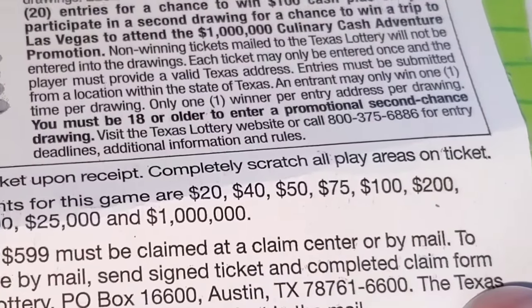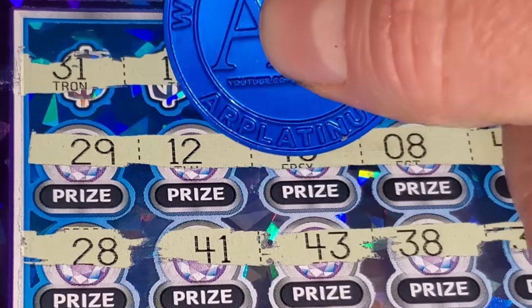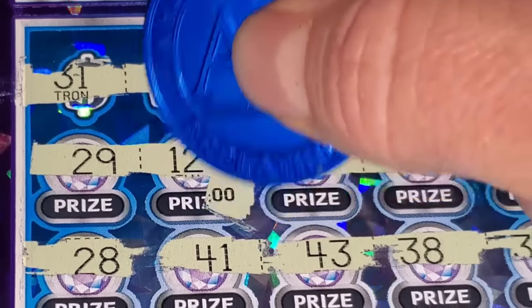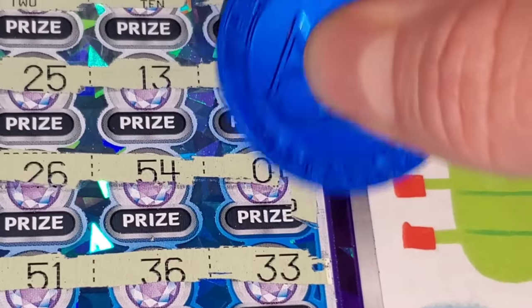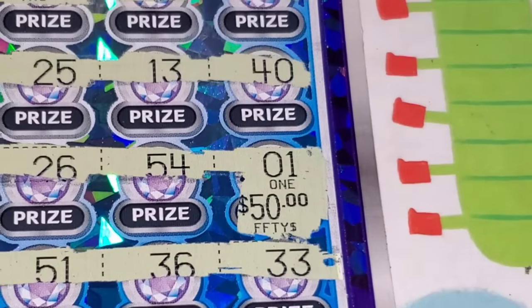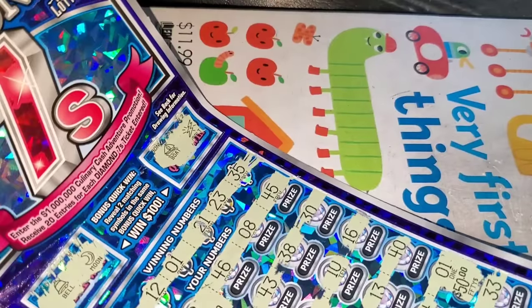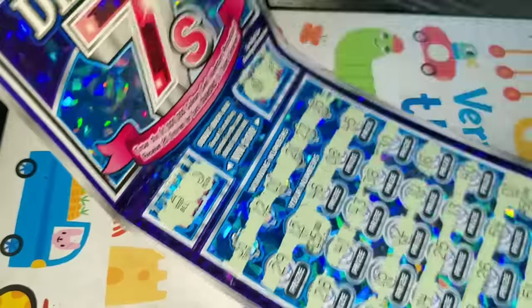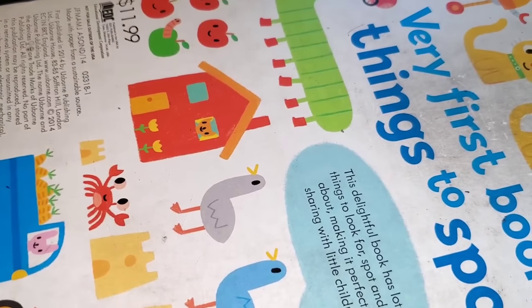Well, it's at least 40 bucks, but let's hope that it's 50-50 for 100. Nasty 12. Well, 25 and 50 for 75. Not bad. Let's double check. We'll go back to the regular scanner. Woo-hoo! 75 bucks. Puts us at 105.